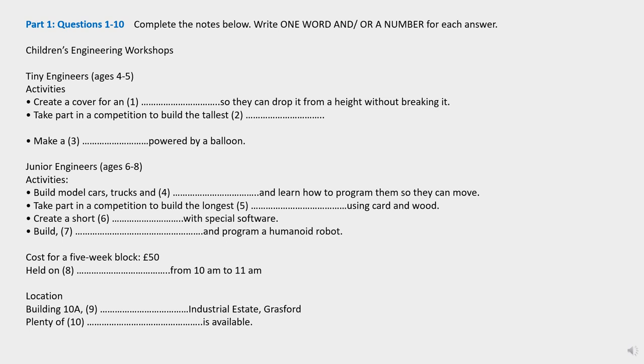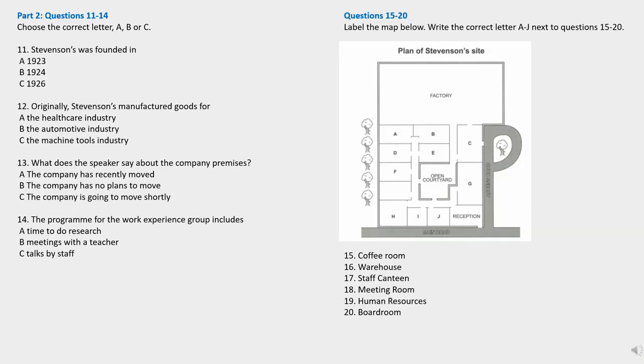That is the end of part one. You now have half a minute to check your answers to part one. Part two. You will hear the managing director of a company called Stevenson's welcoming a group of work experience students. First, you have some time to look at questions 11 to 14.